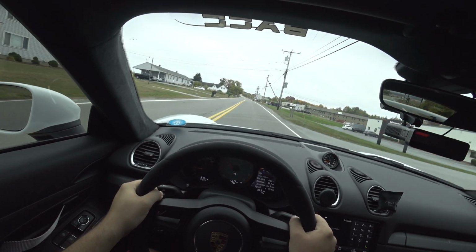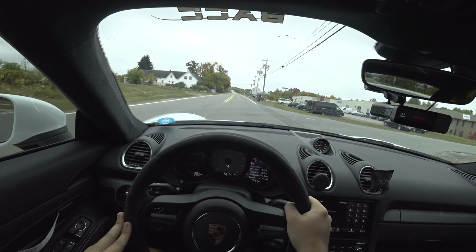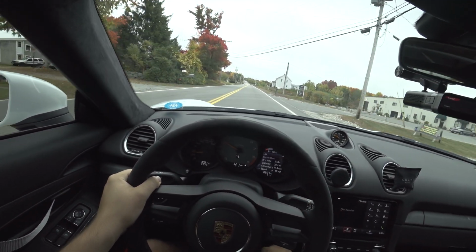Right after I drove this car, I hop into my Miata, and I'm like, dude, what am I doing? Why is my heel-toe so wrong? You know what I mean? I got lazy.